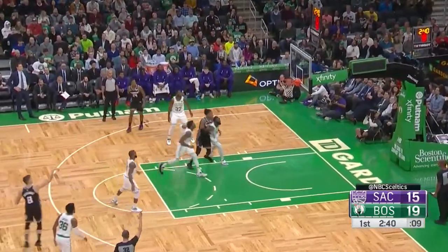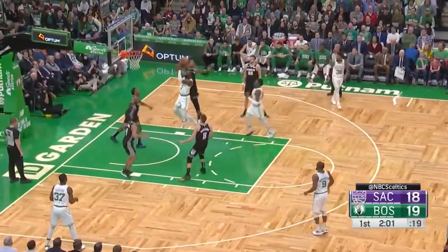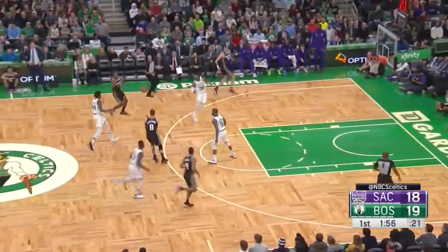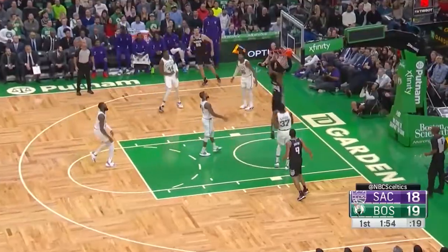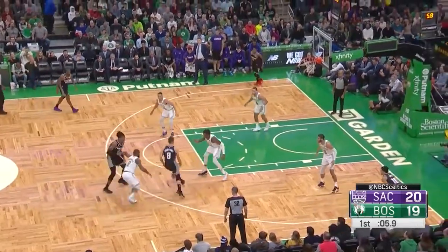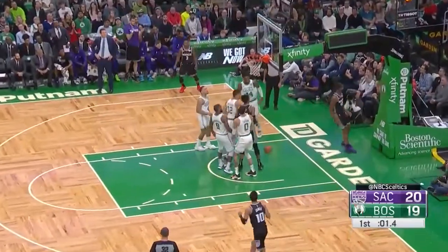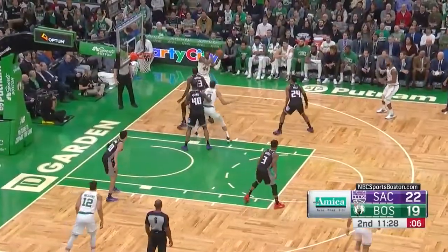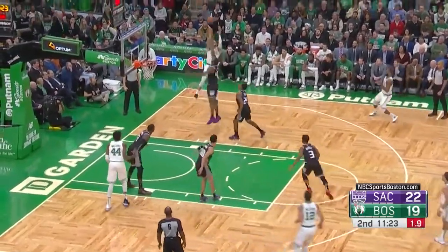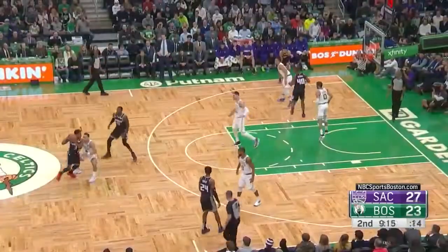Bogdanovic a step back. Brown spins into traffic and Holmes is there for the block from behind. Bogdanovic again into the forecourt. Holmes comes out, sets a screen. Knocked away from Bogdanovic, but right into the wrong hands. Crowd wanted Williams to take that shot. Tatum has to take that shot and drains it. That was his shot.